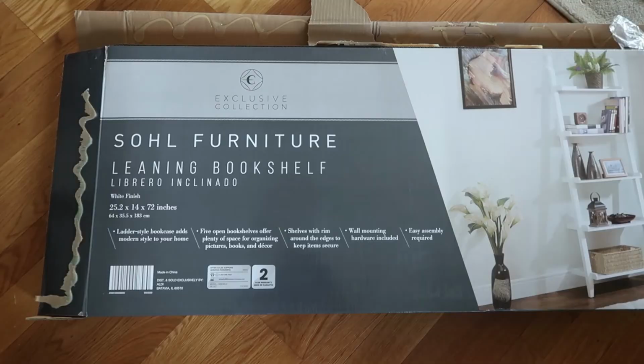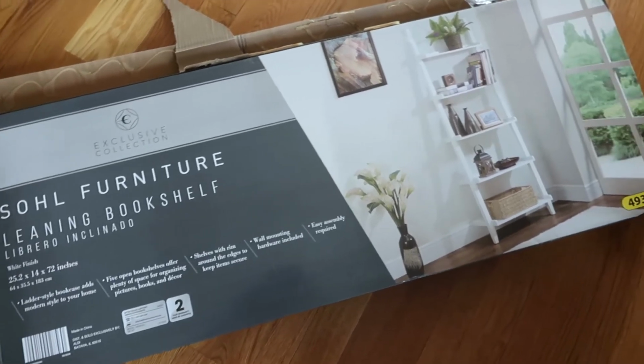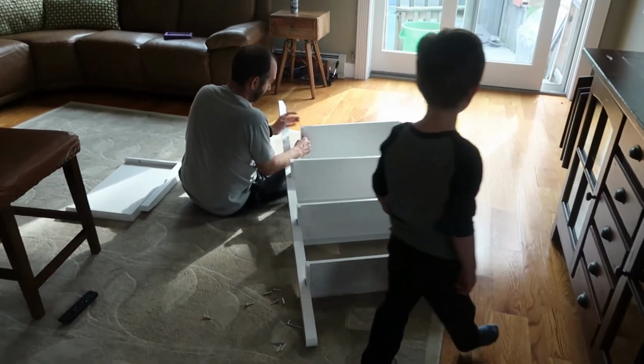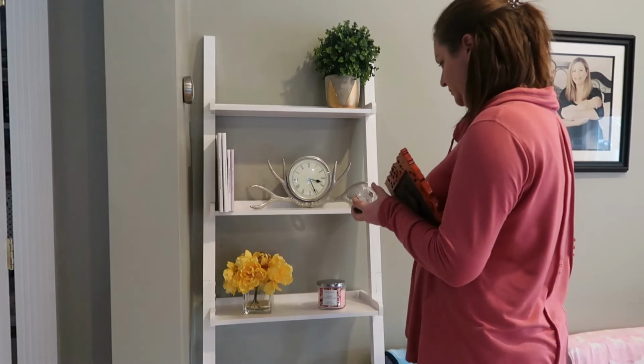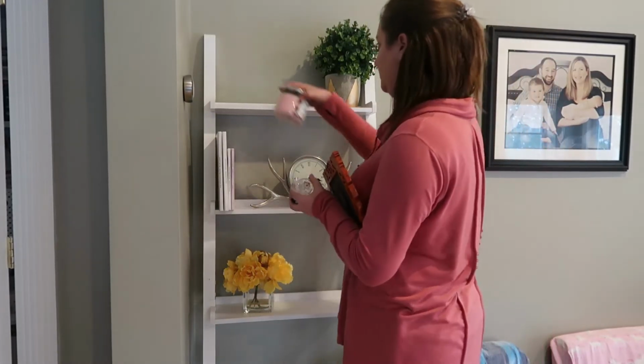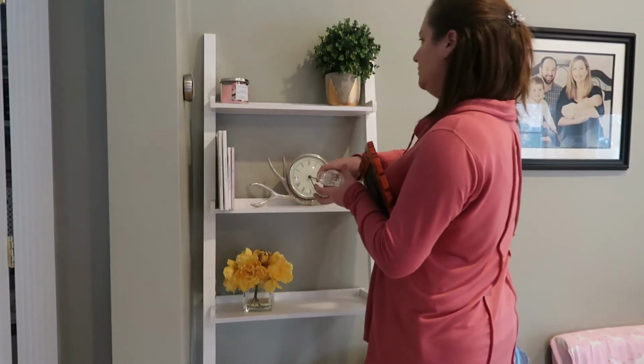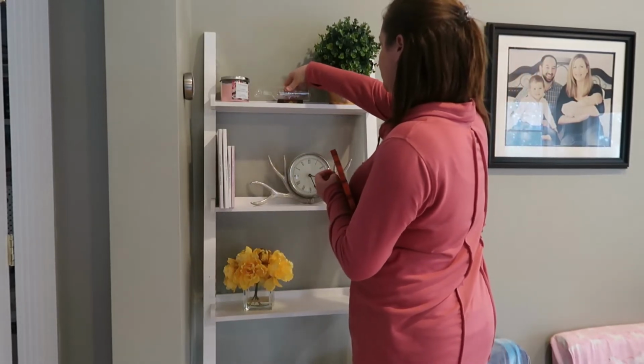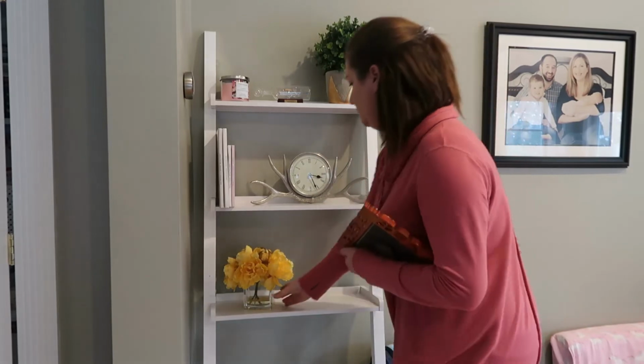At this point in time, I was all done cleaning and about to call it a day, but I did manage to convince my husband to put together this bookshelf for me. I have been wanting to add a bookshelf to this room for quite some time. It is pretty minimal, which is more my style, but I thought it would be a great way to add some color and decor into the room.